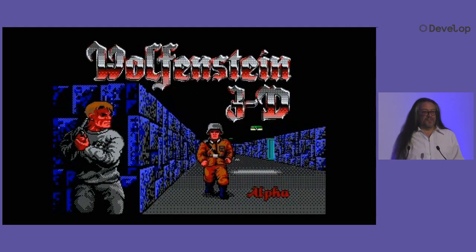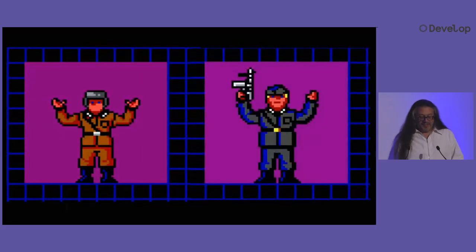We started making Wolfenstein around mid-January, and we started with the Catacomb 3D engine, which was in 16 color EGA mode. Adrian made this title screen at the time. He started making character sprites in 16 colors. He could tell that there was going to be a lot of work put into the art because these characters needed to rotate and they needed to animate on every rotation.